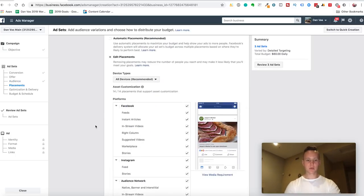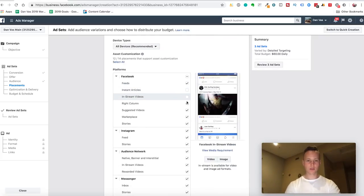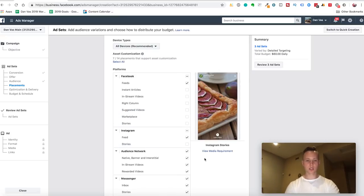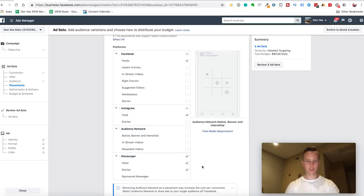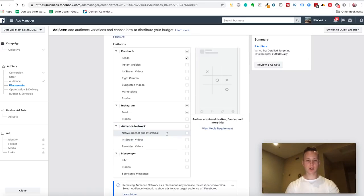And then edit placements, very important. Down here, if you're running a Facebook feed ad, you're going to want to unselect all of these other things, and obviously unselect Instagram feed ad can actually work, so just unselect stories. And Audience Network is not good because it's just going to get you a bunch of bot clicks, like robots and stuff. They're very cheap, but it's just not going to get you conversions.